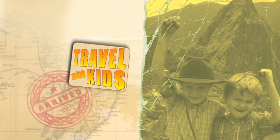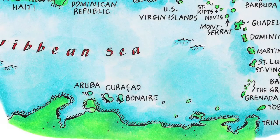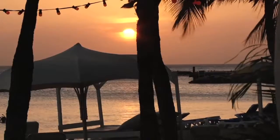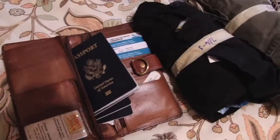Travel with Kids. Located just north of Venezuela in the Caribbean Sea, Curaçao is part of the ABC Islands: Aruba, Bonaire, and Curaçao. Its sunny, dry temperatures, white sand beaches, and warm turquoise waters make it a prime tourist spot in the Caribbean. But before we go, we have packing to contend with.